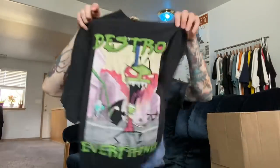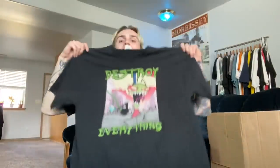Super dope. This one, I'm so bummed because I bought this shirt on eBay a few weeks ago. And then the owner of the warehouse is like, I found this one a few days ago. Same exact tee I bought on eBay. Jeez. And this one actually has the tag. Mine doesn't. This one is an Invader Zim size XL on the Nickelodeon tag.